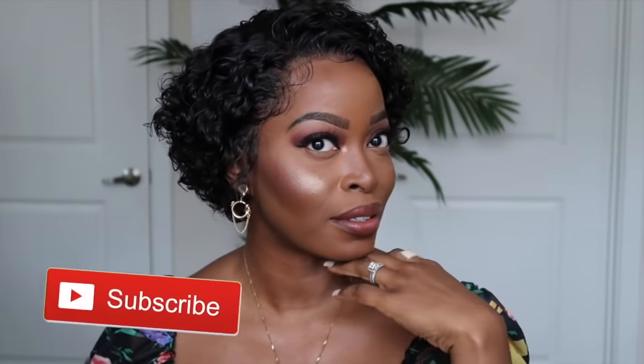Y'all, these are the finished results. I am absolutely in love with this unit. It is so beautiful. This short curly pixie cut is so phenomenal. It looks so good.